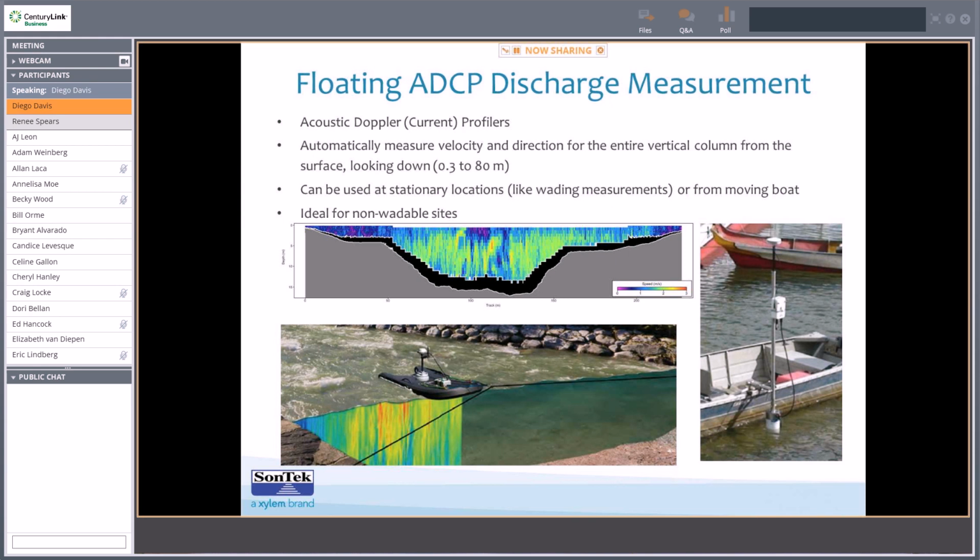If a wading discharge is definitely not possible, maybe you have a higher water situation or you're in a very deep channel, an acoustic Doppler current profiler is going to be the next best option. This is essentially a floating platform that you can drag from one bank to another, and it profiles. It essentially does what the FlowTracker does, except on a very, very detailed scale across the whole channel. As you can see, there are several different ways to approach this. You can either use a tag line like we have here on the bottom left, or you can mount it to a boat like we have here on the right.